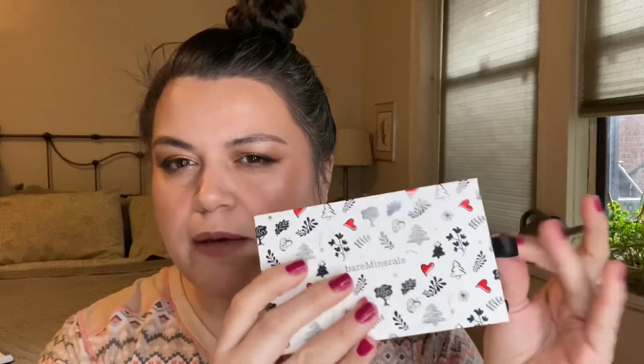And so I wanted to share my thoughts on Bare Minerals. I picked up a couple of items from their gift set guide, and I wanted to share with you what I thought about them. So the first item is this Warmth Eye and Cheek palette, and it's this here, and it has this cute holiday packaging with this kind of bizarre little tab pull.